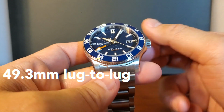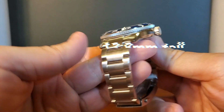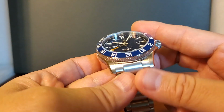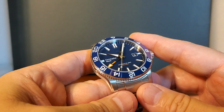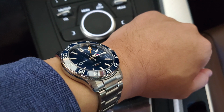49.3 from lug to lug, 13.8 millimeters tall, and with a 22 millimeter lug width. And I'm really excited to get my hands on this watch. For a really long time, Christopher Ward has caught my attention. And I think Christopher Ward as a brand is in a very unique position.